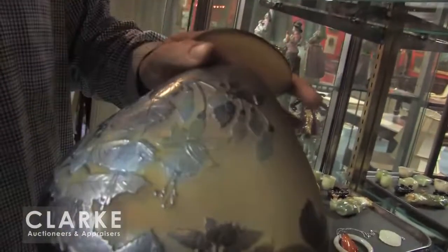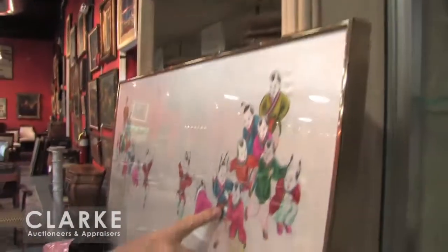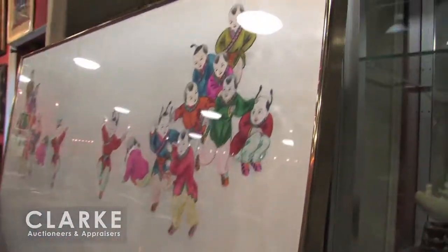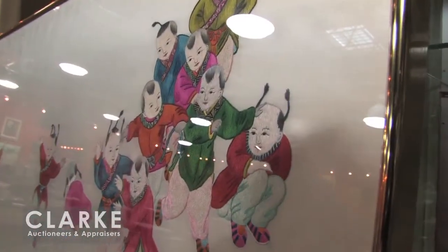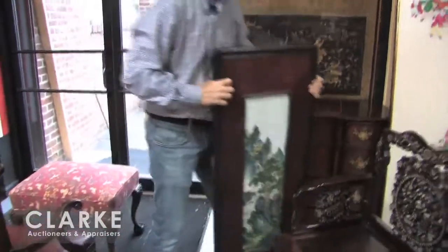And in this showcase, a nice Gallet vase, cameo cut vase. And here, probably 1960 or 70, but beautifully embroidered Chinese panel of children in a festival scene with foo dogs. And here's another Chinese plaque, 20th century, but good size landscape plaque, a single, probably 20th century.